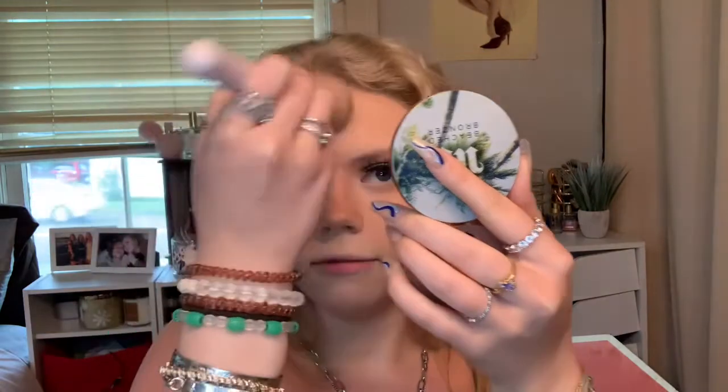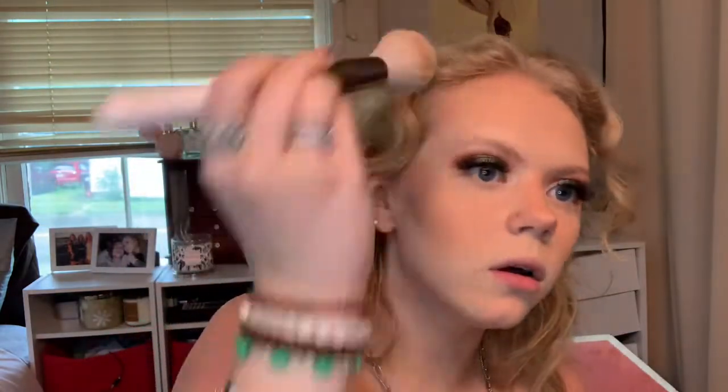I put a tiny bit on my jawline, just a wee bit. I don't really have much of a jawline. There, it looks like I do. But I have some chin fat, so whatever. I'm gonna put a tiny bit on my forehead. Always do this.